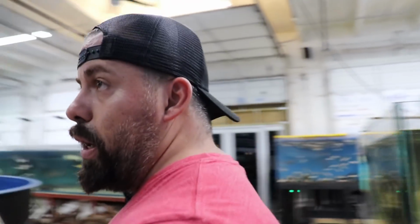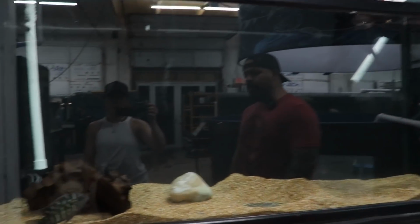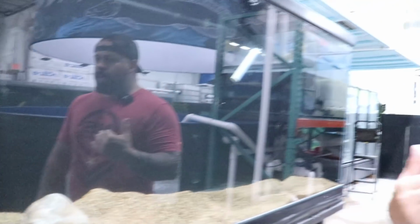What was that? I've been hearing sounds lately. So we are moving the fish to this tank. We just move it around, put a couple of little fish there already. It's already cycled because we use media from other tanks.